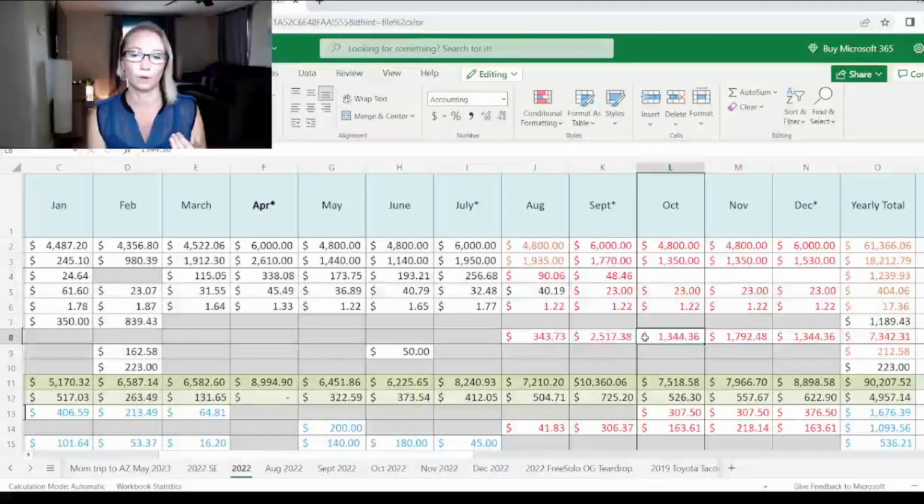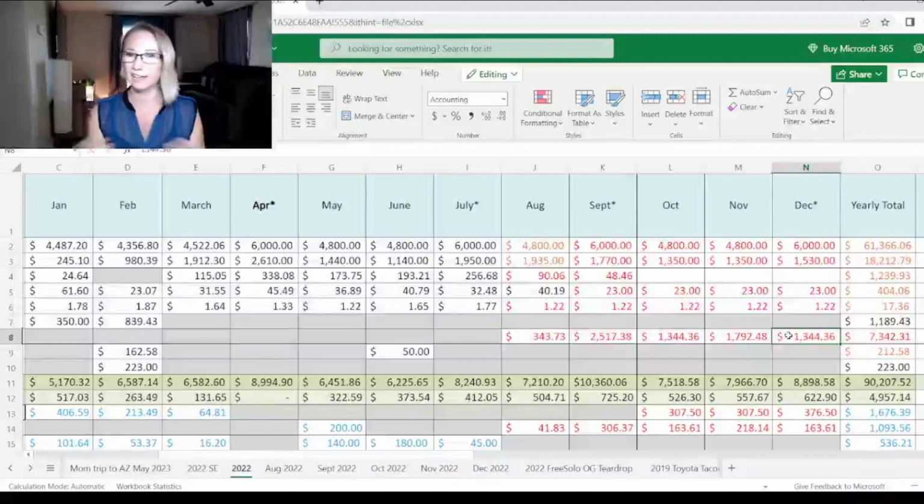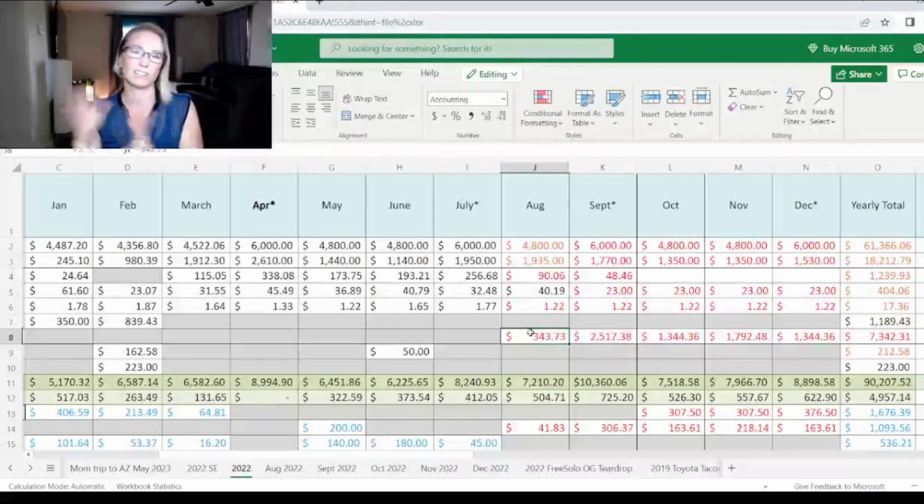So October we'll have fall break, so I'm looking at $1,344.36. November we have $1,792.48, and then December again having the winter break, holidays, stuff like that. So $1,344.36. This is an estimate. I'll know more once I get my actual paycheck. I tried my best to estimate ahead of time.